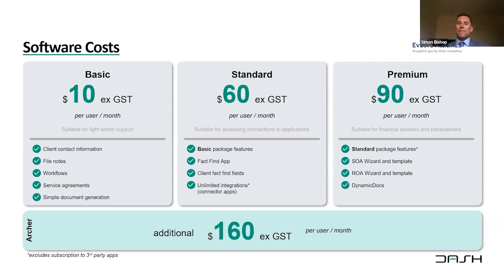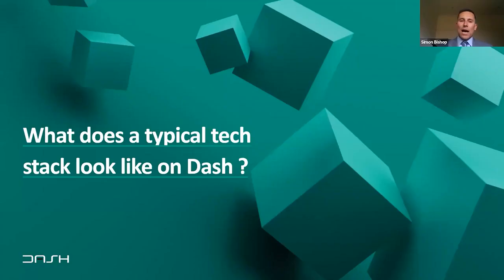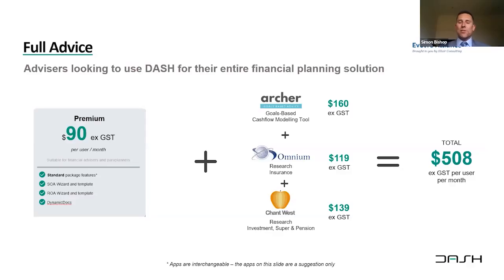But for the Evolve Alliance members, as I said, we've discounted our recommended retail price significantly. So the basic goes from 15 to 10, standard 75 to 60, and then obviously the premium goes from 150 down to 90. If they want to add in Archer as well, that's another 160, which in itself is a 20% discount. I think the best way to, because it can be quite overwhelming for members looking at this for the first time, what I've done now is put together a slide on what a typical tech stack might look like using the Dash suite, as well as some of our integrated third parties.